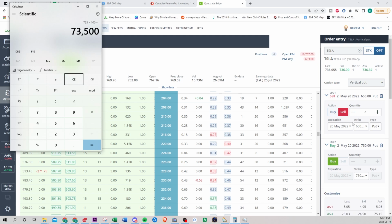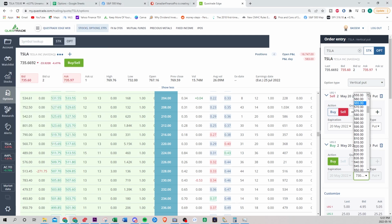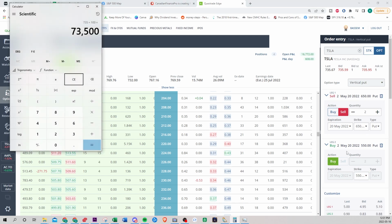So what can I do? I end up selling a vertical or a spread. Same thing, different name. So what you do is you can sell, let's say, a 650, and you can buy the 550 as protection. And now this limits your buying power. So my difference here is 100. And because every contract is 100 shares, I'll need $10,000 of buying power or cash for every spread I sell. And since I'm selling two, this would be $20,000.